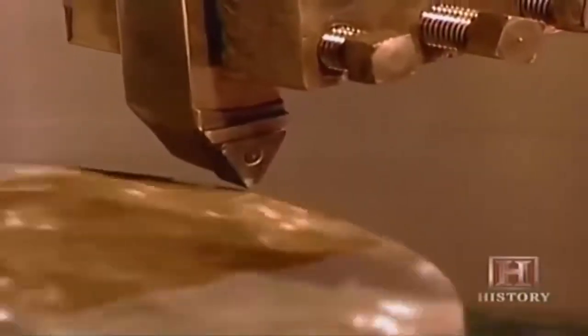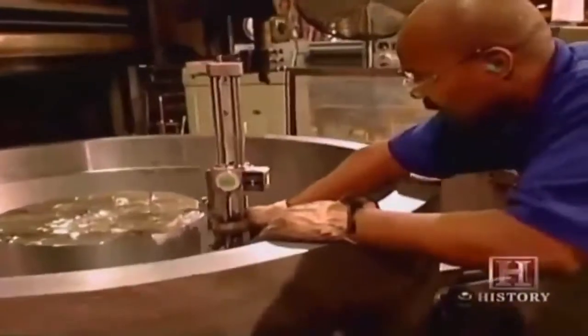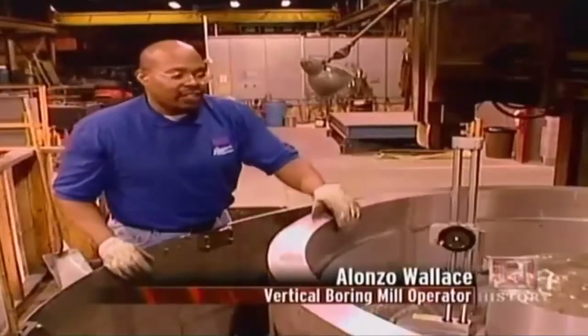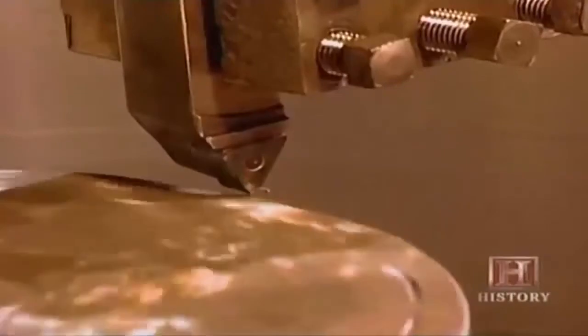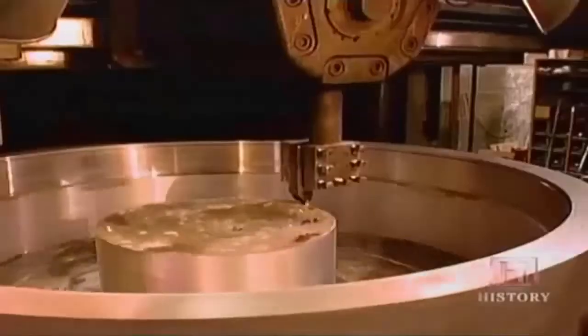I have to check my measurements after every cut, to make sure that I'm not going over or undersized. The most important dimensions to hold inside of this case here are the inside diameter and the center core diameter, so the coil can fit in there properly and rest on the bottom and on these shoulders here.